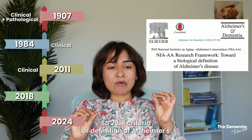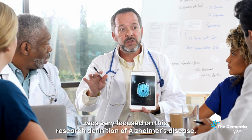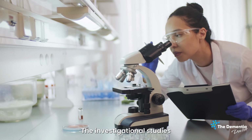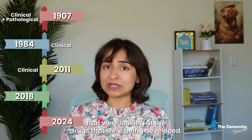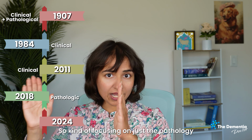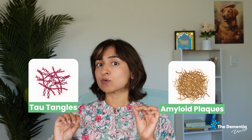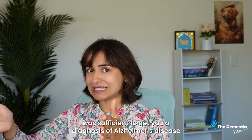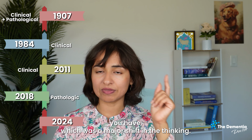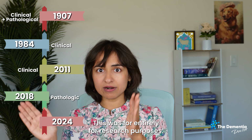So the 2018 criteria, or definition, of Alzheimer's was very focused on a research definition of Alzheimer's disease. This was mostly for research studies, the investigational studies looking at the drugs being developed. So it made sense that in 2018 a pathologic definition of Alzheimer's was given: having amyloid and tau in the brain was sufficient to get you a diagnosis of Alzheimer's disease, no matter what clinical symptoms you have, which was a major shift in thinking. But again, this was not intended to be used in clinics. This was entirely for research purposes.